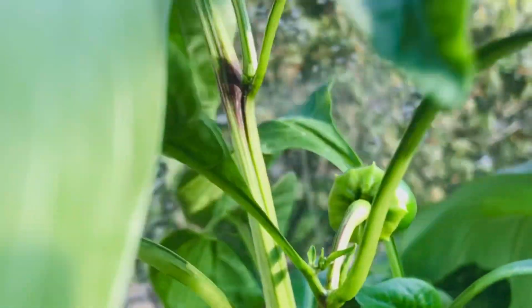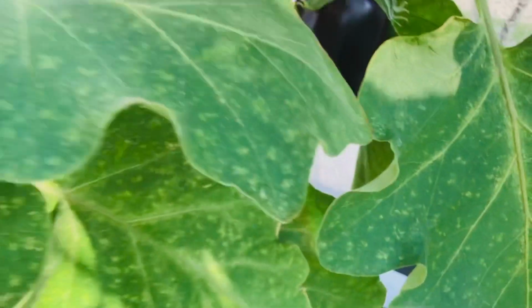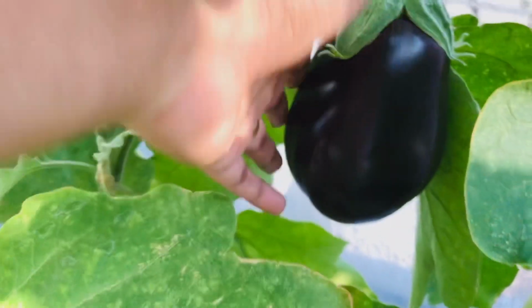Right next to it is my California bell pepper, and it's growing in an Easter basket. Yep, it's growing in a bunny basket, and it's fruiting too, so I'm happy. Right next to it is my eggplant. One more eggplant growing in a 10-inch plastic pot, and that's the size of my eggplant.